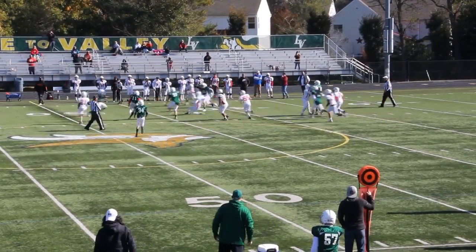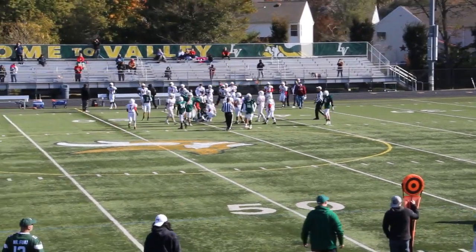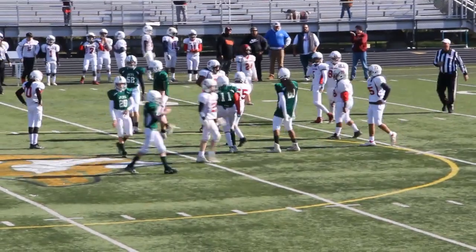Carlson back again. He's looking to pass. And he managed to scramble out and get back to the line of scrimmage. Yes! Oh, there you go! Oh, goodness, that was a blocked pass.